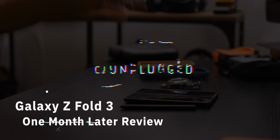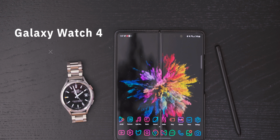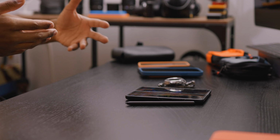You guys, this is my everyday carry for the past month of the Samsung Galaxy Z Fold 3, Galaxy Watch 4 Classic to complement it, and that Fold Edition S Pen. Every day for one whole month. Let me share my experience.